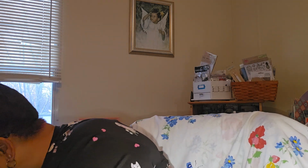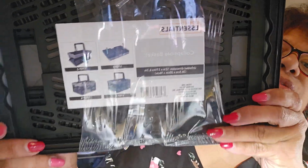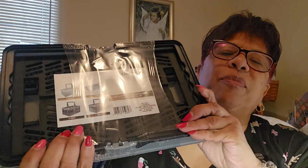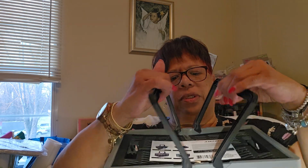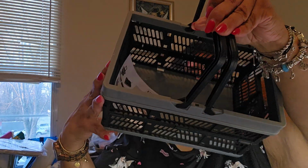I did find something, which I should have got a couple of, but I only got one. And this is that flip out little carrier. They had it before. It was smaller than this, and they did not have a handle. This time, it's a little bigger, and it does have a handle. Let's see if I can pop it open. So you're supposed to just be able to lift it up and see how it pops out. Put the sides down. Let's see.